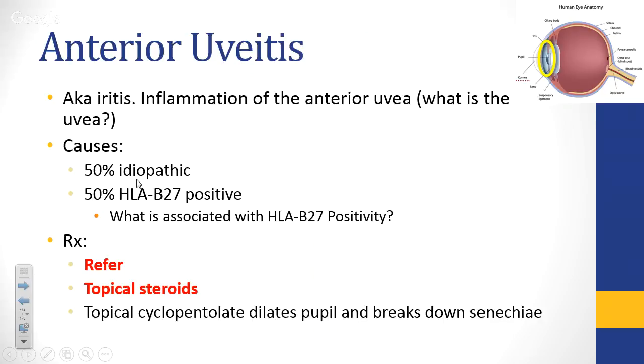Yes, psoriatic, I heard. IBD. Yeah, sure. Yeah, that's true. Psoriatic, good. So then there's also reactive arthritis and enteric. Cool. So just a little detour.